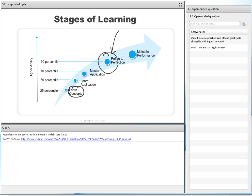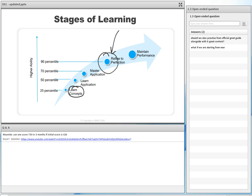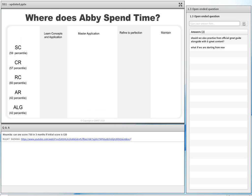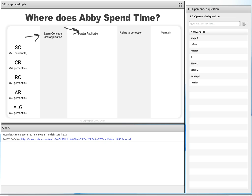But these are the stages of learning, and this is what you need to really do. So let's understand what this translates to. If you understand this chart properly, let's talk about verbal. Abby is primarily around the 60th percentile in the beginning. Where would she be spending those 2 weeks in SC? Where do you think? Which stage of learning? Where would she be in sentence correction, which stage? Can you type it out? You have four parts here: learn concepts and application, master application, refine to perfection, and maintain performance.